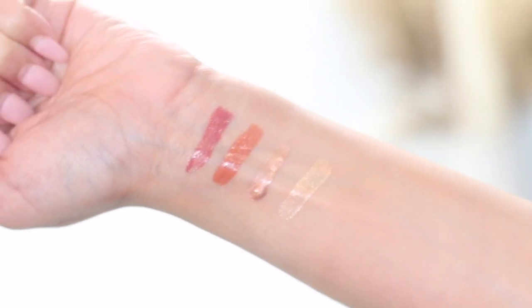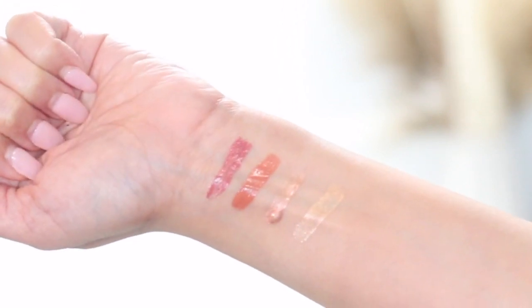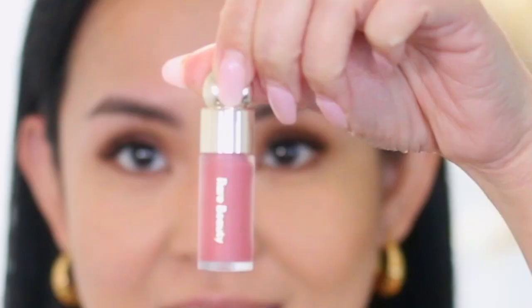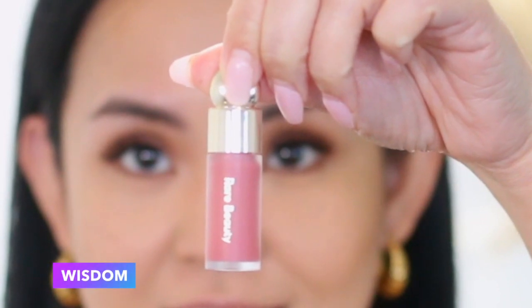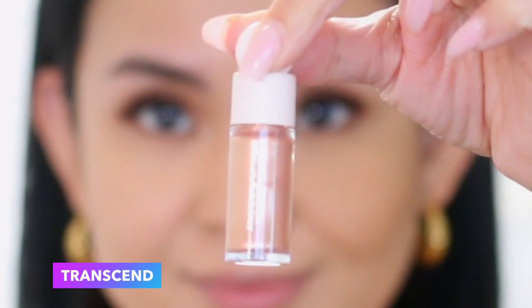I'm going to swatch all of these 4 shades on my cheeks. I'm also going to do a combination with the blush and the luminizer. And for the finale, I'm going to mix all 4 shades together on my cheeks. I'm very excited for you to see it because I had so much fun doing it. Let's start with the 2 new shades from the collection, the blush in Wisdom and the luminizer in Transcend.